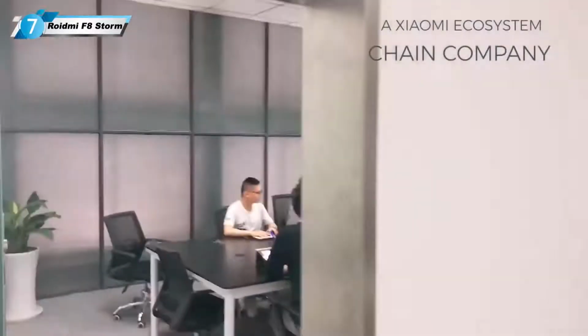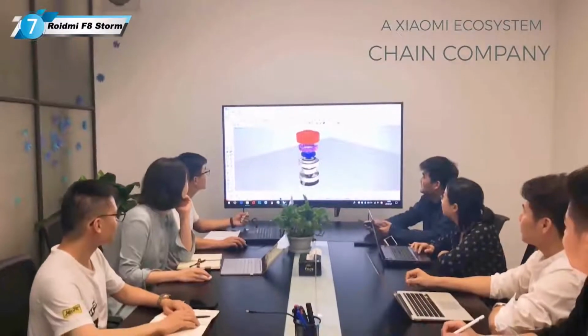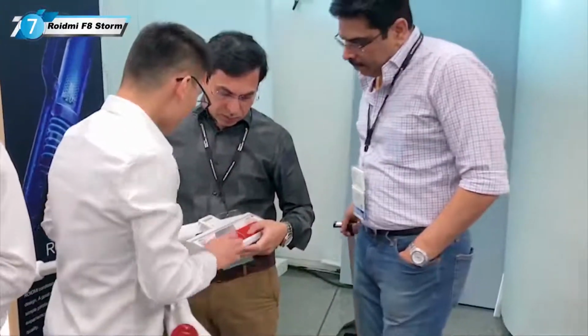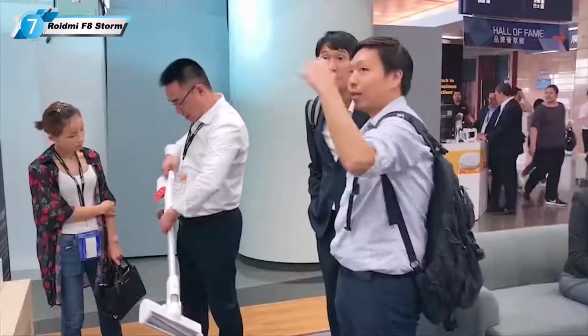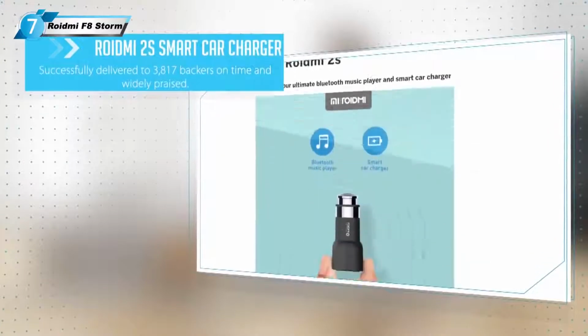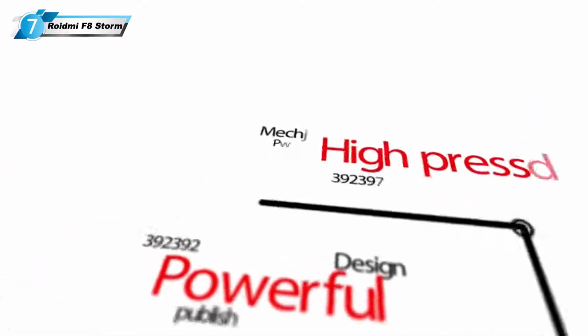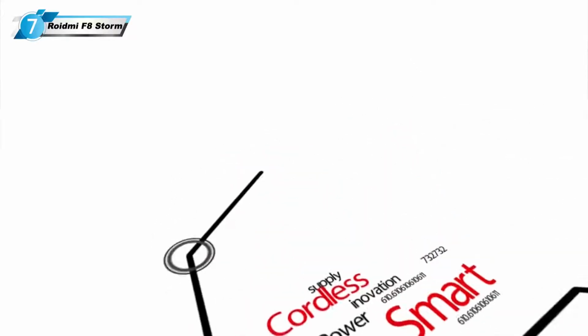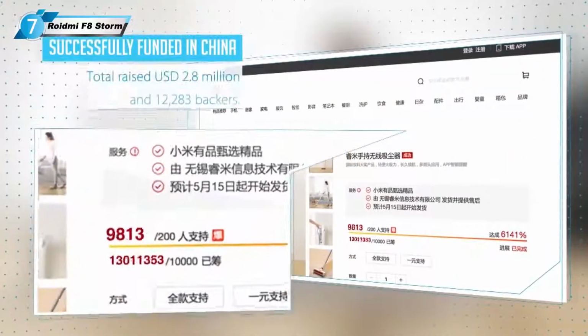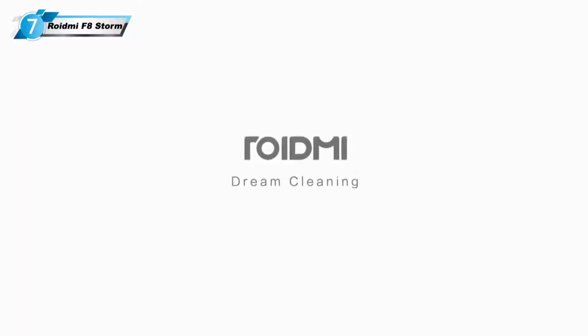Roidmi is an important member of the world-famous Xiaomi invested ecosystem chain, dedicated to providing cost-effective, well-designed products. Our last product was a very widely praised, crowd-funded Roidmi car charger. It was a hit. Similar cordless vacuums cost $500 or higher. But through a super integrated design and efficient supply chain management, we've been able to halve that price. We've successfully completed crowdfunding in China. We are now officially releasing our newest version to the international community. Thank you for your support.